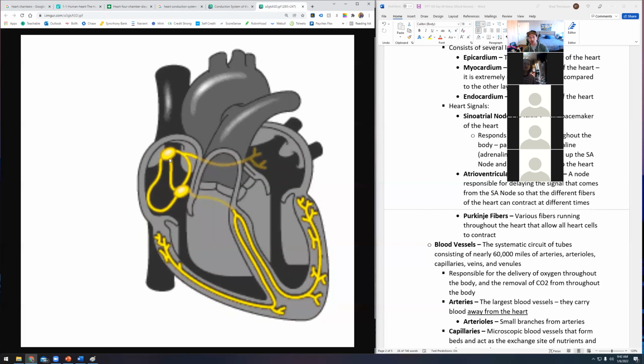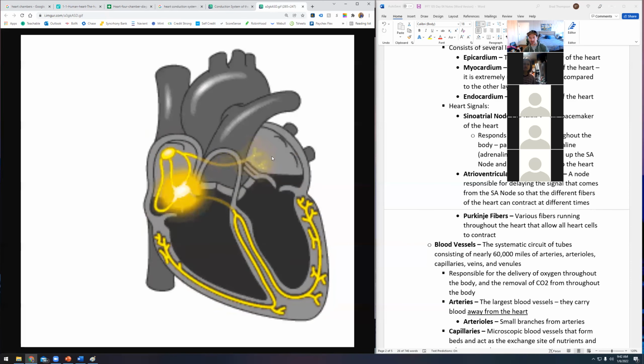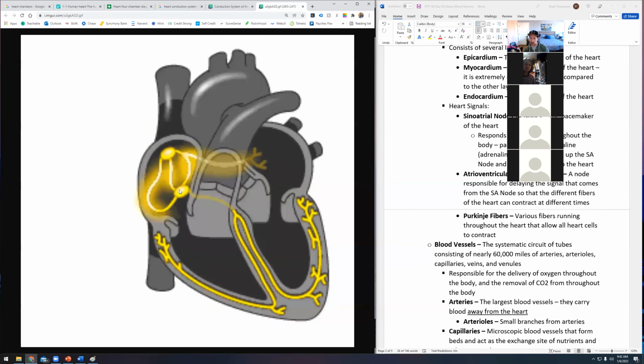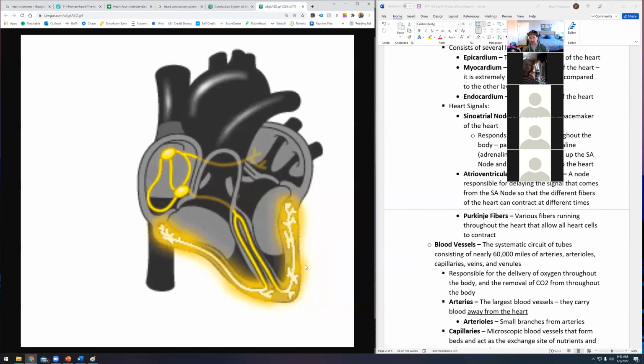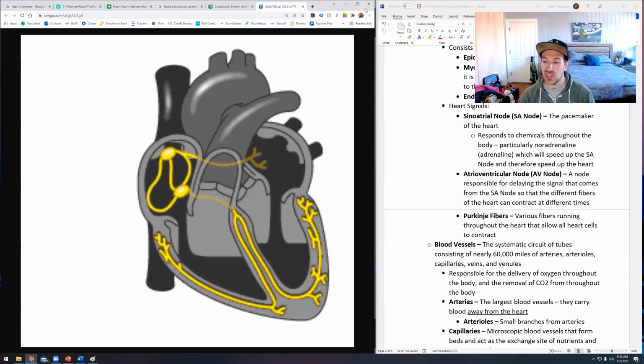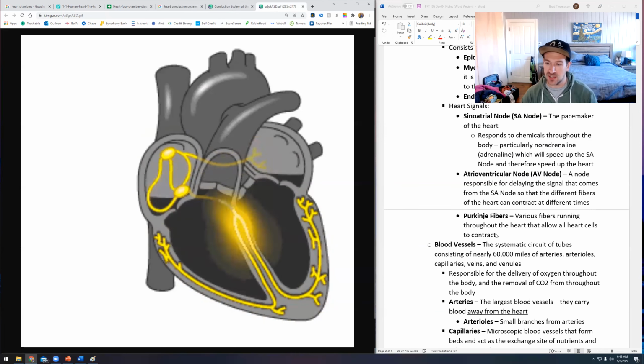That's why the SA node here sends the signal across the top of the heart first. The AV node delays the signal before it travels out to the rest. And then you can see all these other little fibers that are running through the very muscular parts of your heart. Those are called your Purkinje fibers or your Purkinje system.